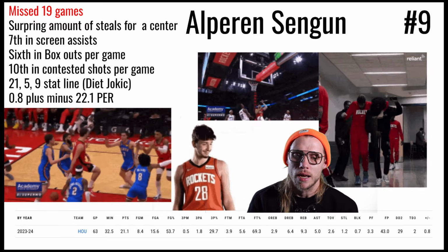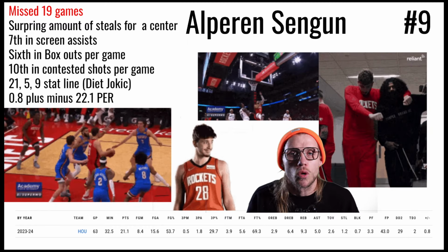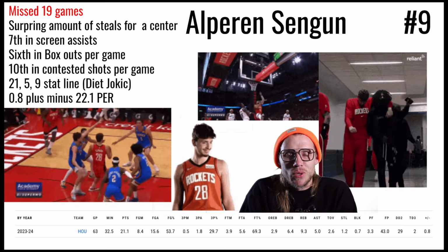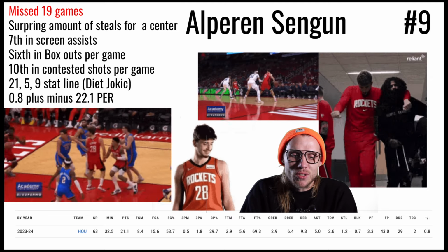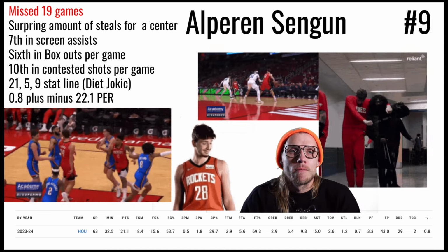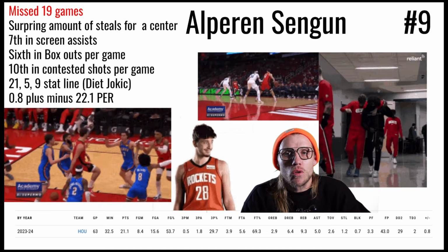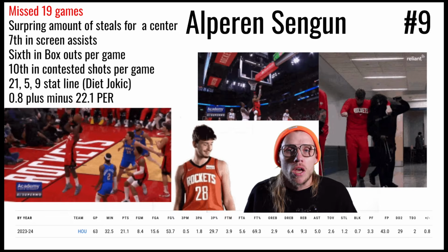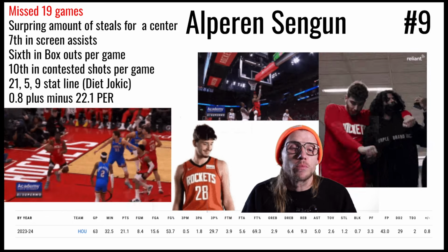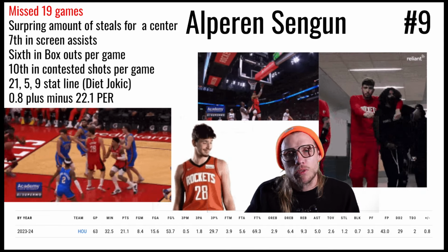It's true. 7th in screen assists. When you set a screen and someone scores, that's a screen assist. You guys already heard JJ Redick. I'm sure you watched Mind the Game. You heard JJ Redick describe it. 6th in box outs means he put his butt into players the 6th most. He does a lot of box outs. If you know what a box out is, when the shot goes up, you drive your butt into the offensive player and make sure you get the rebound. Put yourself or your teammate in a better position. Go watch my other channel.